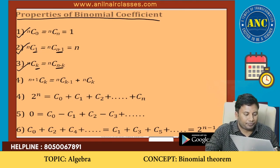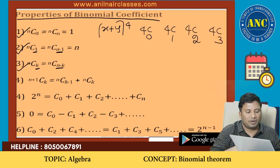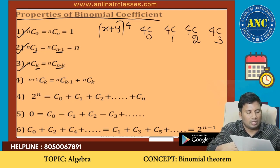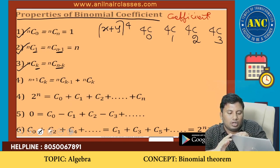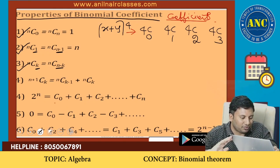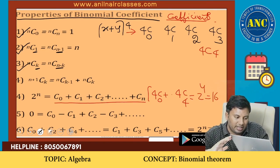Now, just to understand this, let us take (x plus y) power 4. What are the coefficients? 4C0, 4C1, 4C2, 4C3. These are nothing but the coefficients of the powers of x and y. Suppose, first example, these are nothing but 4C0 plus and so on up to 4C4. 4C4 is also missing, which is 2 power 4, which we did.